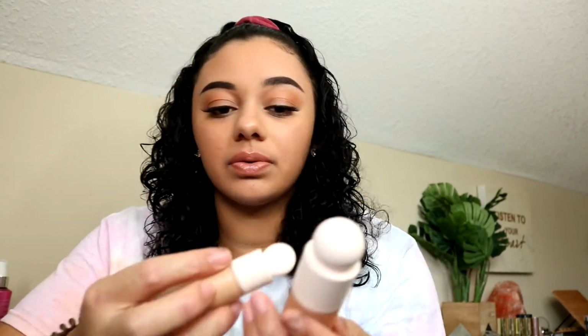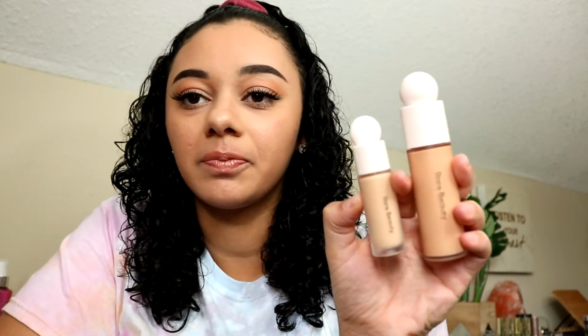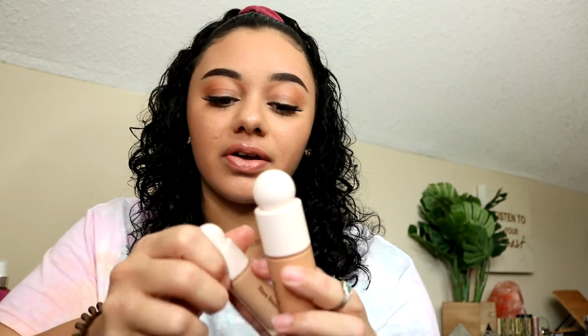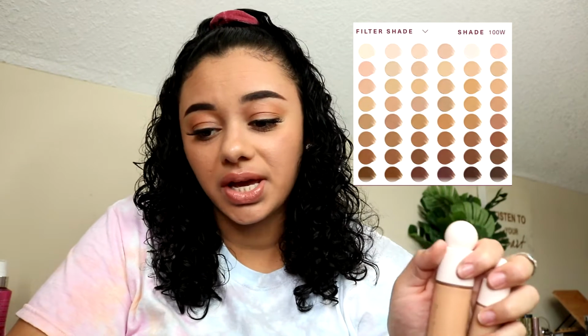But really, really cute overall. These products are just so, so cute. I love the way they look. They're just really, really girly and cute. I love it. But overall, her shade range is absolutely amazing. I don't know if I talked about that, but I think there was like 48 shades or something crazy. Let me look because I want to know. Yeah, so it has 48 different shades.